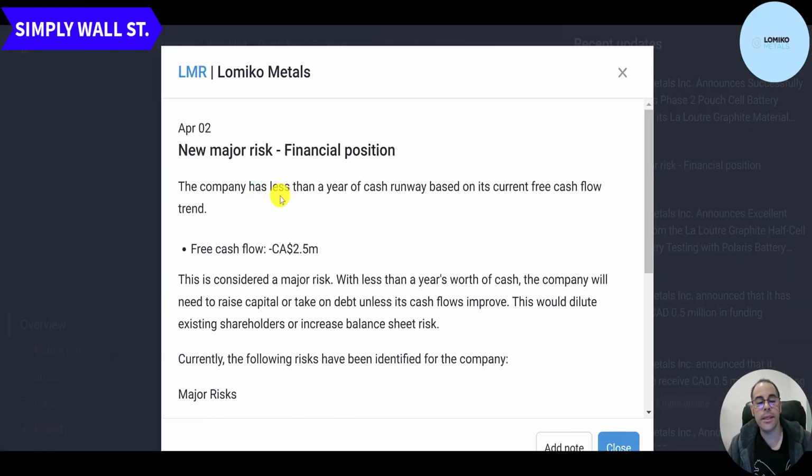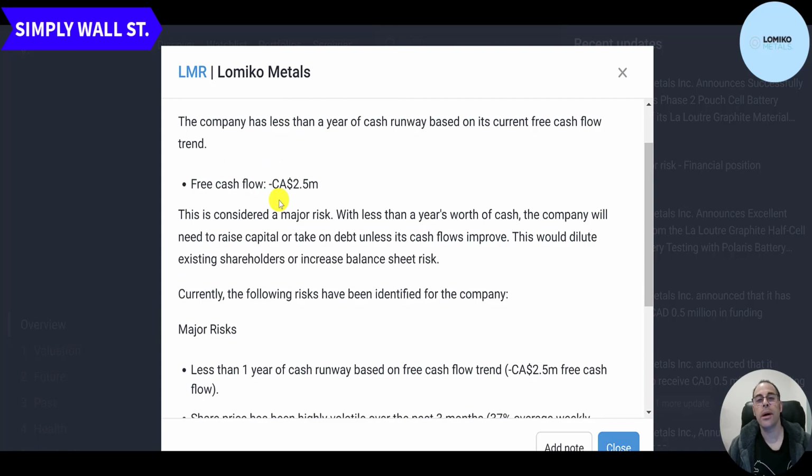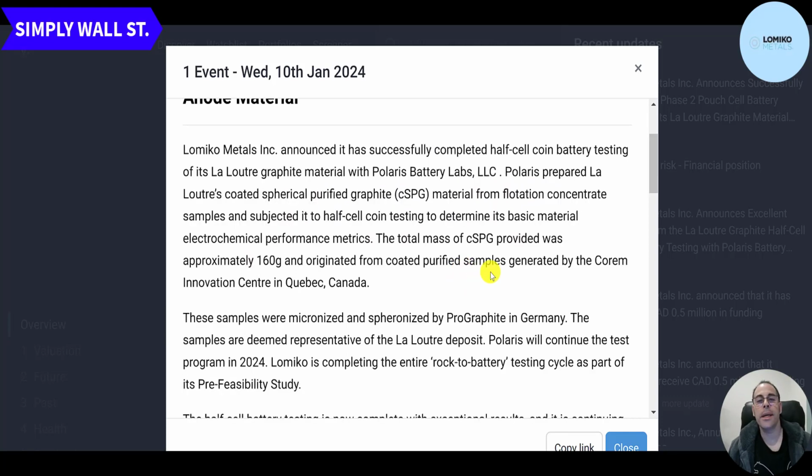Here's an article recently. The company has less than a year of cash runway based on its current free cash flow trend. Free cash flow negative 2.5 million. So to get through 2024, they're going to have to issue more shares. In January, they announced excellent results from the half-cell coin battery testing with Polaris, as well as suitability as battery anode material. Anytime a company announces something like this, the stock usually goes up.